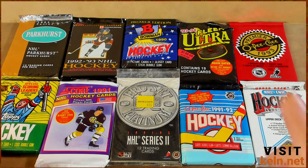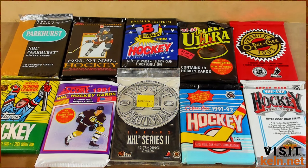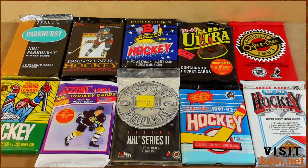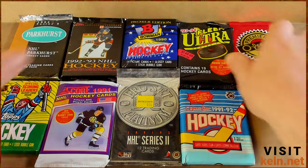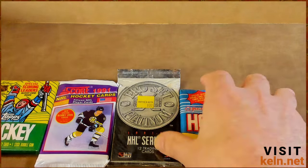The most fun, though, we need to point out: this $269 today would be like $580 in American dollars. So that's fun. Something to think about there. Let's jump in. No particular order, but might as well start with the Upper Deck. Always my favorite. We'll set these off to the side for now.